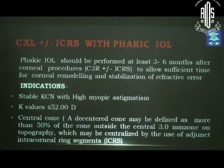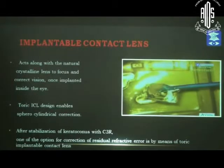So indications are stable keratoconus with high myopic astigmatism, K values of less than 52 diopters, and a central cone, apical cone, because the decentered cone has more irregular astigmatism and loss of best corrected vision. So decentered cone may be defined as more than 50% of the cone outside the central 3 millimeter zone on topography. And then if you have a decentered cone, then I prefer to use a ring.